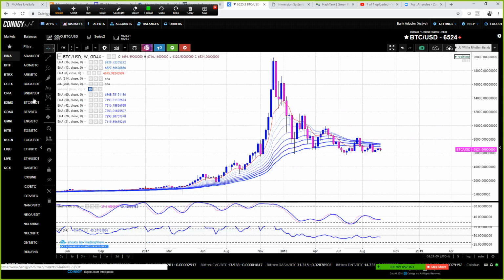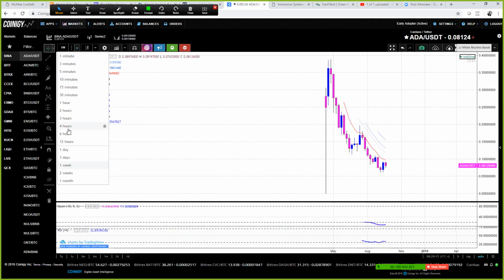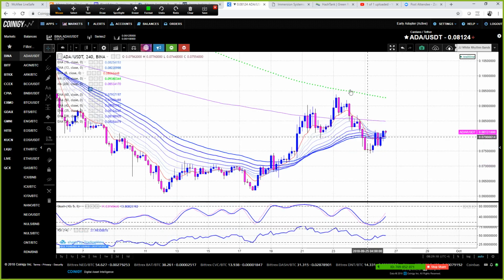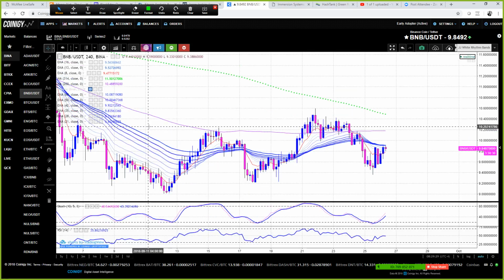So for example, Cardano, what's it looking like on the 4 hour this morning? Pullback, 4 hour cycle is low. We rallied off 7.5 cents. Not a huge rally, but this could continue, right? We could easily be back at 9 cents. Binance bought yesterday. Bought it really well. Down in the 9 handle, it's almost up at 10. 4 hour cycle.